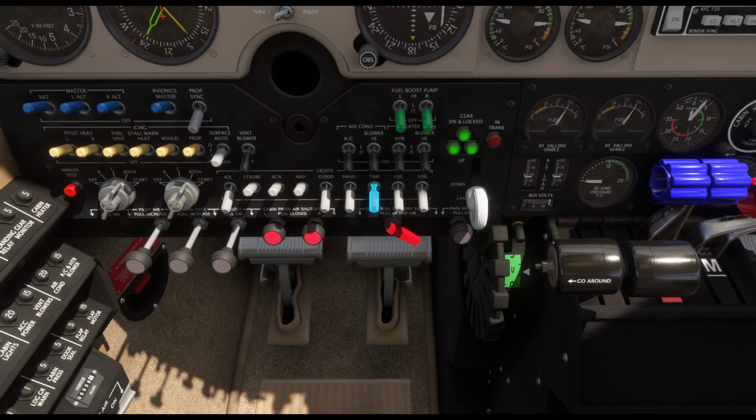4 Delta Whiskey, Alpha 3 and Charlie, cross runway 26 at your discretion. Contact tower on 118.4 when ready for departure.